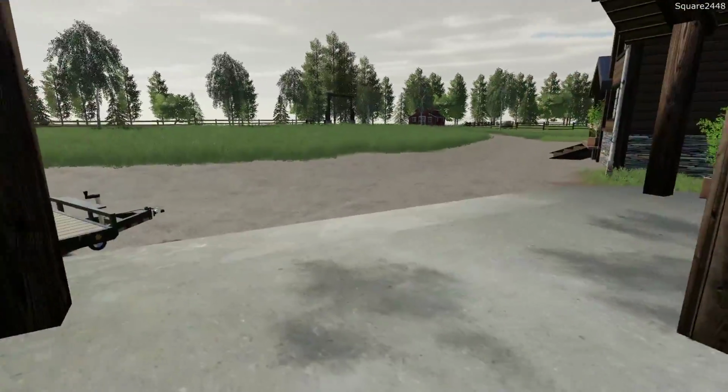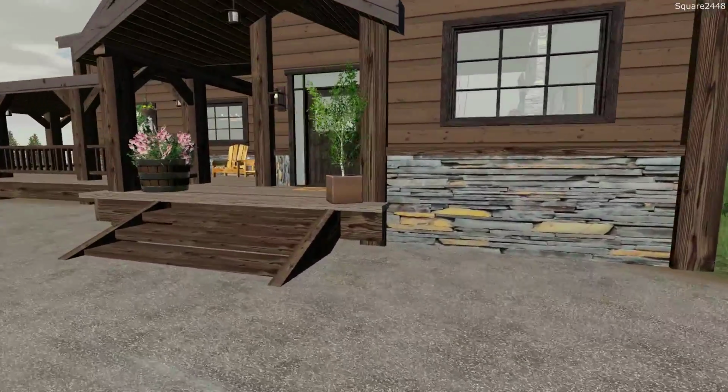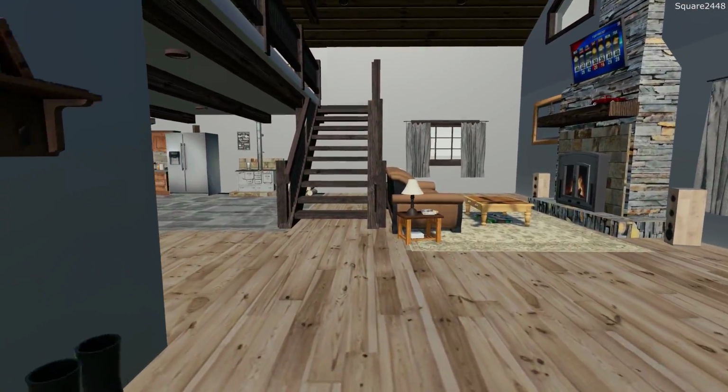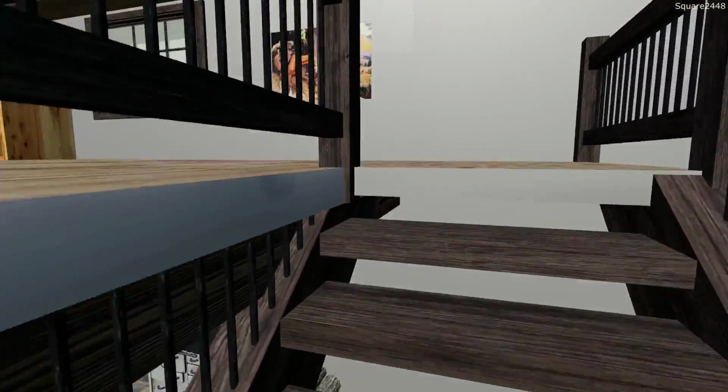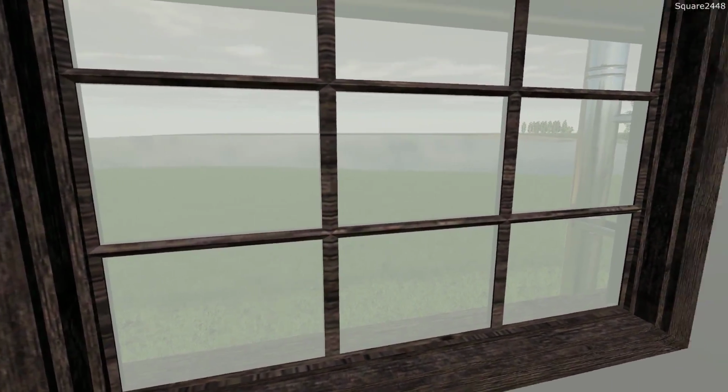And there we have it, guys. We have officially completed the big project for today. It's been a very long time coming, but we now have this ranch. So let's come on the inside here really quickly. I want to see, oh yeah, we have a window up here. So look at that. Every day we wake up here at the ranch, we have a nice view of the lake.